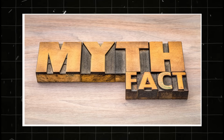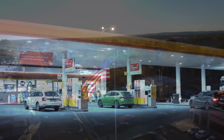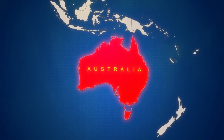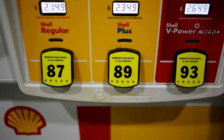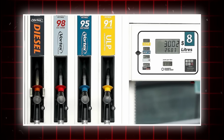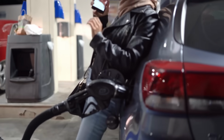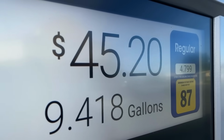But first, let's bust another common myth I hear all the time: that gasoline in the US isn't as good as the fuel sold in Europe, Australia, or other parts of the world. People often believe this because they see octane ratings like 87, 89, and 93 at American pumps. And then they look at pumps overseas and notice ratings like 95 and 99 octane. Since those numbers are higher, they assume the fuel must be better. But the truth is, there's more to it than just the number you see at the pump.